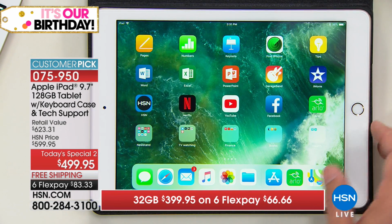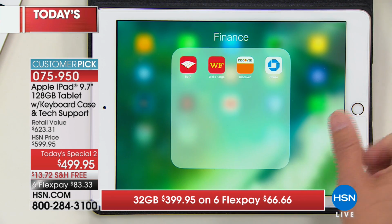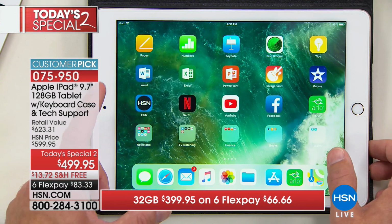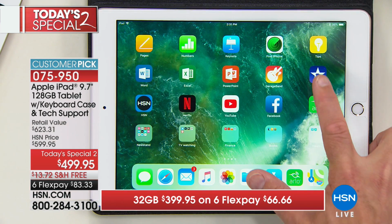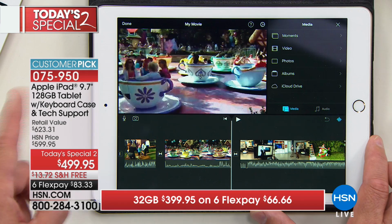Other apps are the same way because we're gonna use it, you know, for banking. How do I log in? I can now log in with my thumbprint. How can I watch my TV shows? Easy, because it's gonna look great with a better resolution, better audio. You wanna create a movie? You're not having to download all the clips and everything you capture and do it somewhere else.